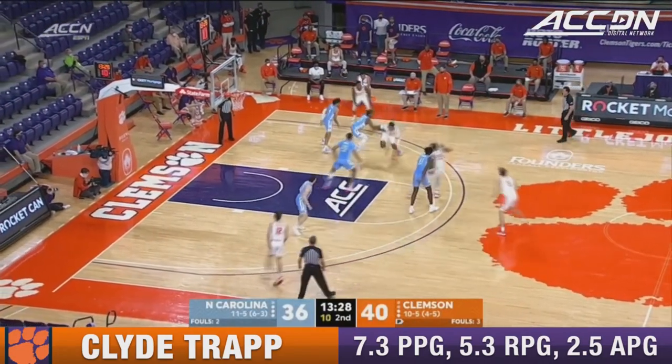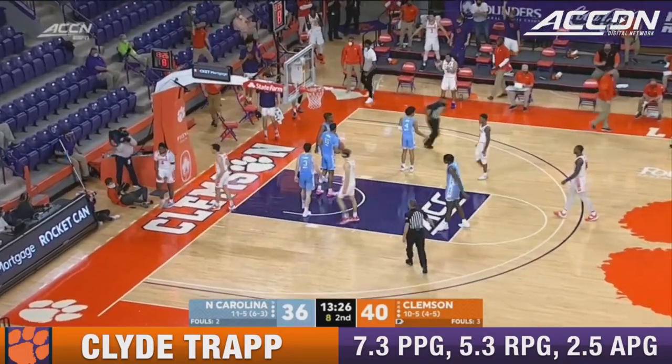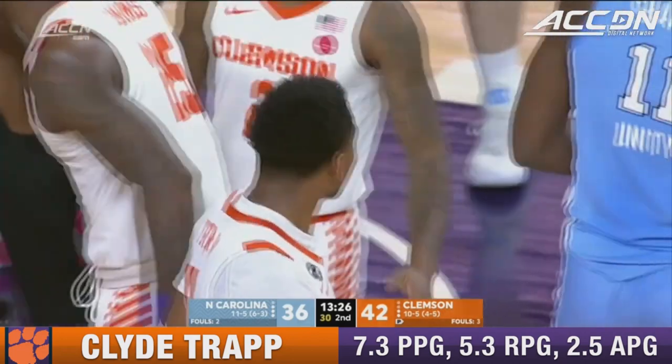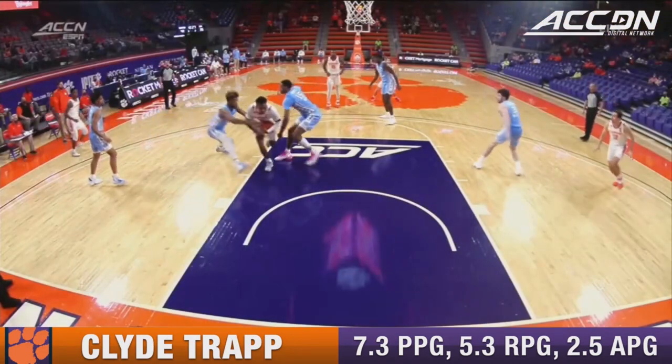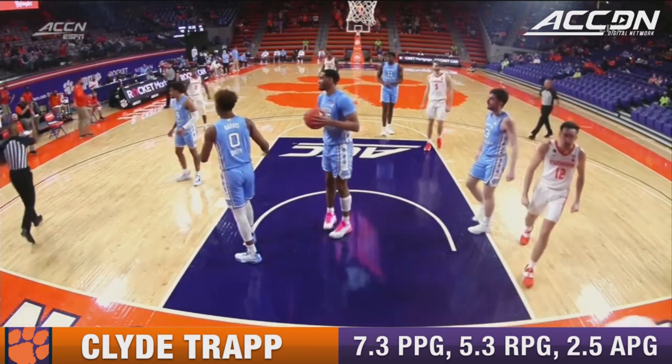Shot clock headed to 10. There's Trapp, and one. How about the strong drive from Clyde Trapp, who's just having an outstanding night? Defense protected the basketball right there. That's it. Protect the basketball. Stephon Marbury did that better than anybody in the NBA.